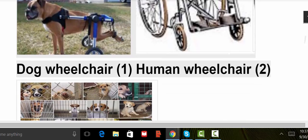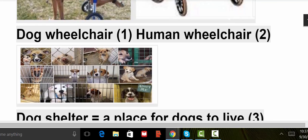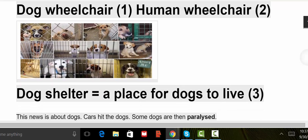The next thing I want you to look at is picture number 3, and it is a shelter for dogs. This is where a lot of dogs live, but they are in cages and maybe open areas for some, but they are in some type of enclosure, which is why it is called a dog shelter. It is a place where dogs can go and they will be protected from the rain, the snow, the storms, things of that nature.